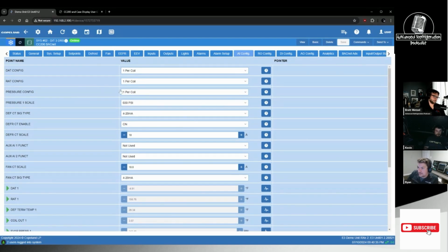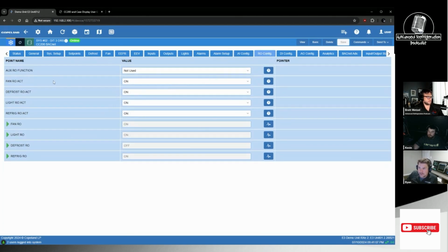On this screen, setting up the inputs, auxiliary inputs. Depending on what you're doing, let's say you have a humidity sensor in a prep room. You could potentially cheat a little bit and have the humidity sensor input go to the auxiliary input, and then have the application pull from the CC200. So there are different things you can do there. Same with the outputs. There's an auxiliary relay output that you can use. So there's room for some creativity in what you want to do. Also, aside from BACnet IP, there's also BACnet MSTP.